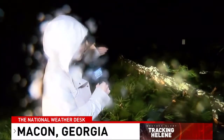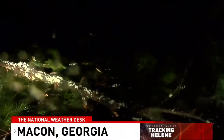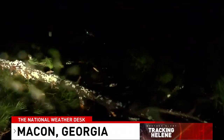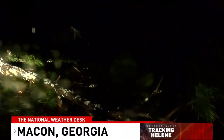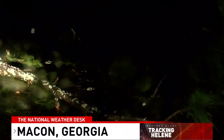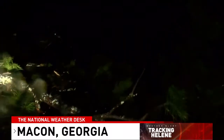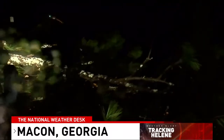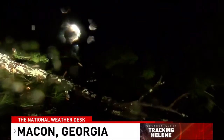Luckily, they were able to see our light and slow down. But I have to be honest with you, as we were pulling up on top of this tree right here, it was very hard for us to even see it until we were just a couple of feet away. So definitely if people are traveling at speeds less than 35 miles an hour even, it's hard to really see some of this debris that is in the roadway after Hurricane Helene has ripped through this area.